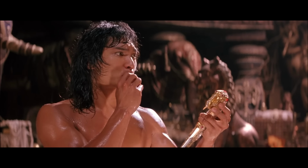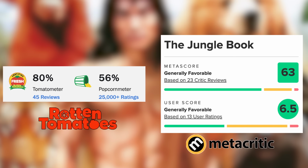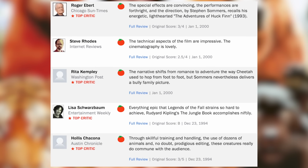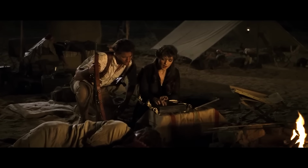One of the most interesting things I learned while doing research for this video is that for the most part, critics quite liked this movie. Even though they all complained it strayed too far from Kipling's original book, they still found it to be a well-made adventure film, and there were more than a few comparisons to the Indiana Jones movies, which I think makes sense given that, again, Sommers would go on to make The Mummy just a few years later.